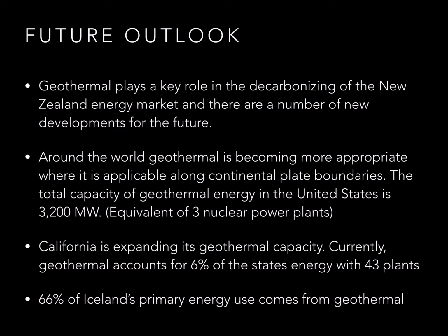Future outlook. Geothermal plays a key role in the decarbonizing of the New Zealand energy market, and there are a number of new developments for the future. Around the world, geothermal is becoming more appropriate where it is applicable along continental plate boundaries. The total capacity of geothermal energy in the United States is 3,200 megawatts, which is the equivalent of 3 nuclear power plants. California is expanding its geothermal capacity. Currently, geothermal accounts for 6% of the state's energy with 43 plants.